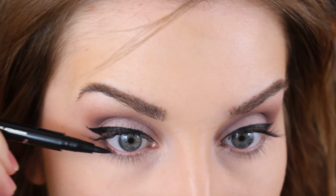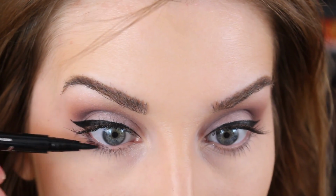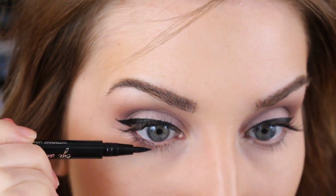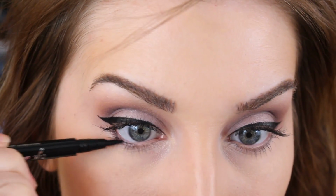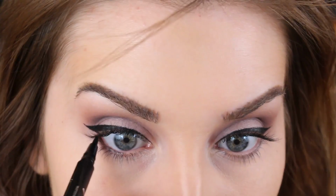The reason I don't like the It tight liner on my lower lash line is because it doesn't really make a smooth line. It just sort of fills in, and so on the lower line it looks a little jagged. I don't know, if you have it and you use it, you know what I'm talking about. But it's perfect for your upper. I don't really need it on my lower anyways. I just like to use this.